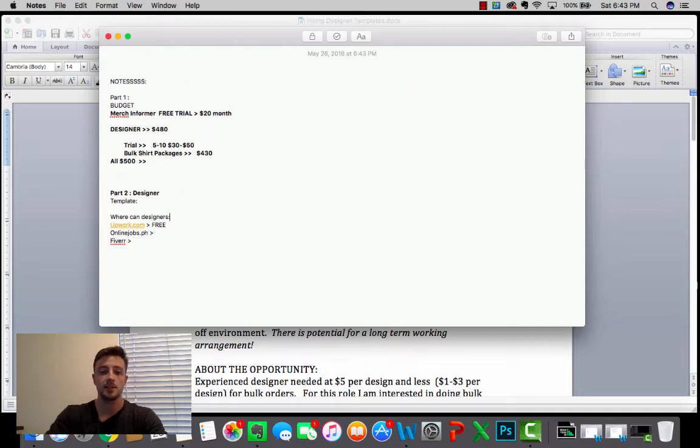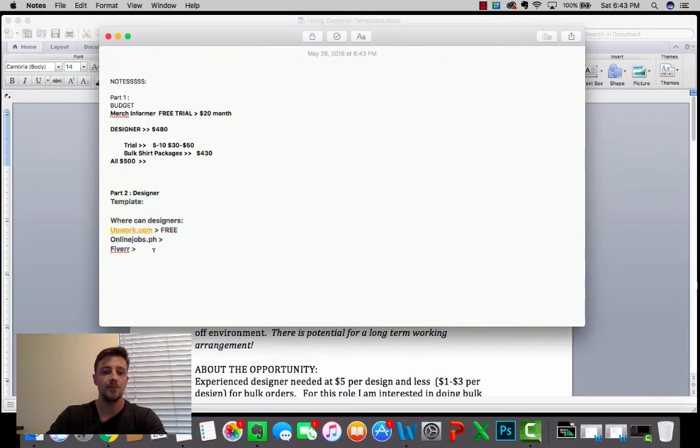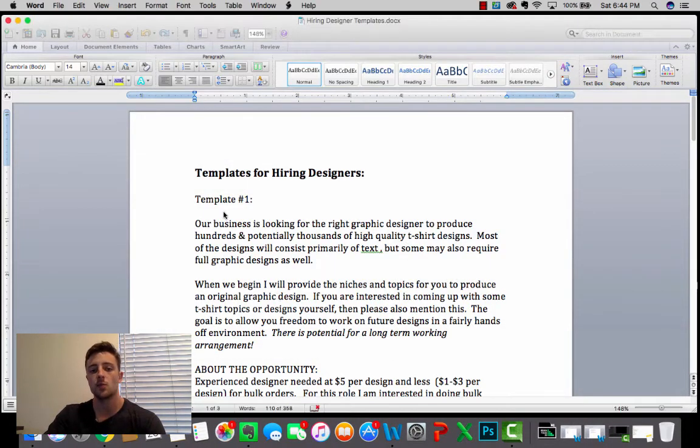Hopefully this is not too small. I'm sure this font's extremely small right now. Let's see if I can make that a little bigger. All right, good enough. So the template itself. Like I said, guys, I watched a few other YouTube videos and took some bits and pieces here and there for the template and then modified it myself. So this is what we've got.